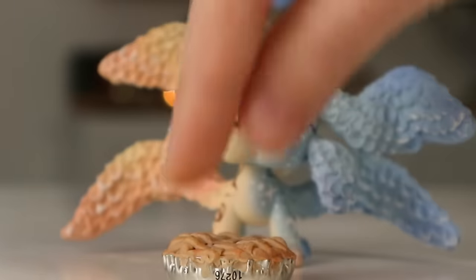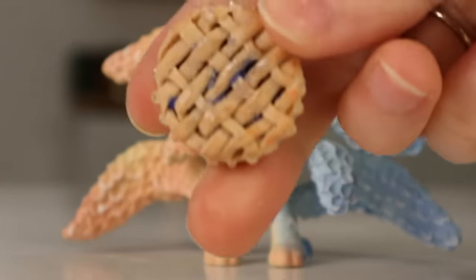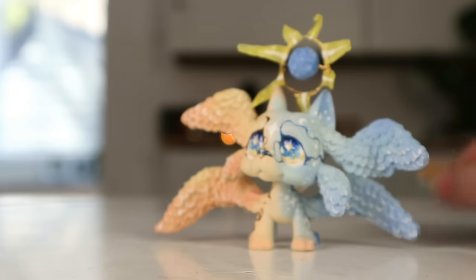Okay. Oh, by the way, guys, would you like some pie? Check it out. I saw this trick of using a bottle cap to make a miniature pie. It's such a cute idea. And I'm obsessed. Sorry, that was just a random intermission.